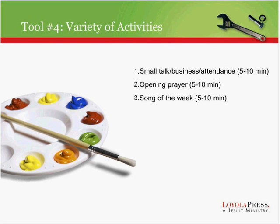We then usually do a feature that I call the Song of the Week. I usually try to bring in a contemporary song that speaks to the theme we're looking at. I call it my hook. It's the way I try to get their attention and get them hooked into the lesson using something they're familiar with from their own lives.